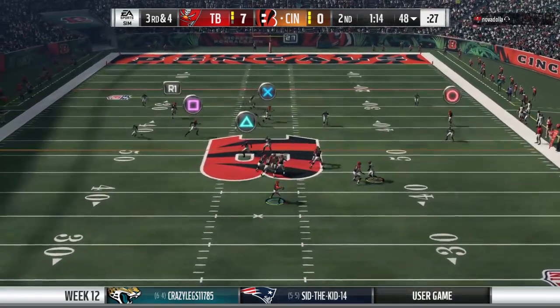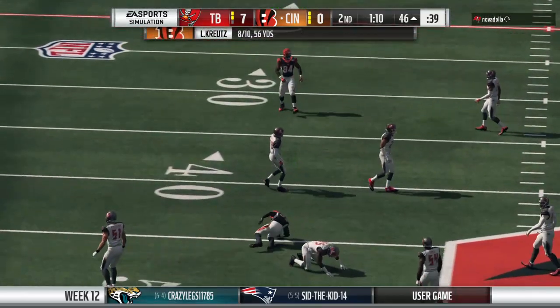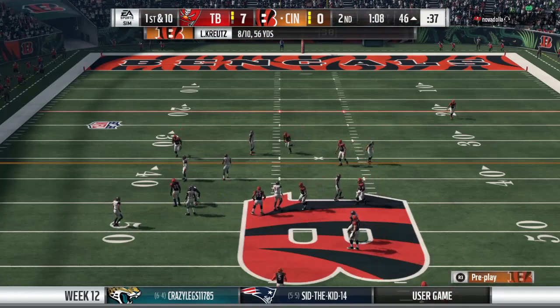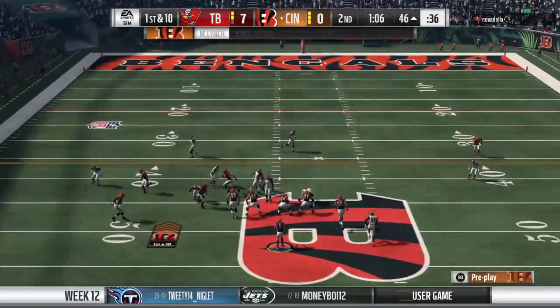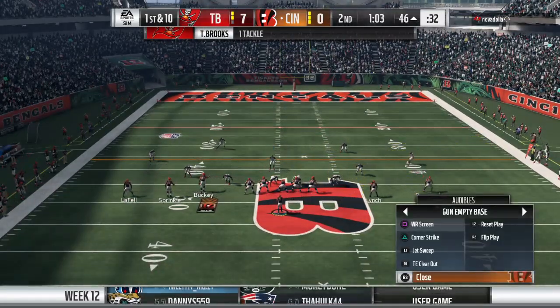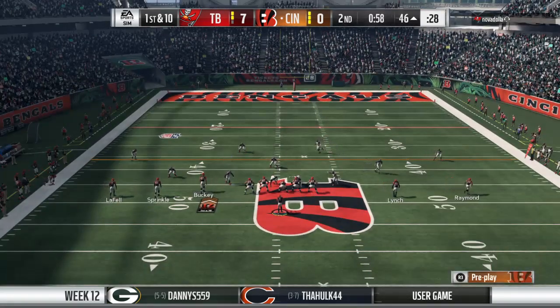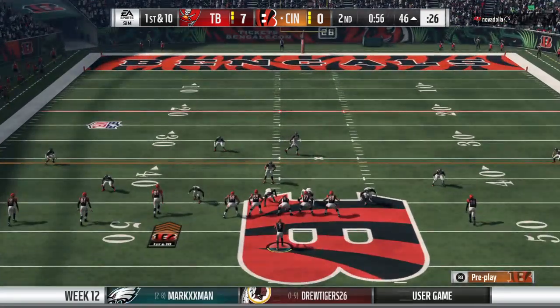Out of the gun now on 3rd down. He'll dump it off complete to Lynch. And he gets this one across midfield for the first down to the 46. They get 6 on the pickup there as the drive will continue. Here we go. Leopard! Over! All right, here we go.